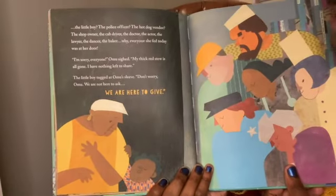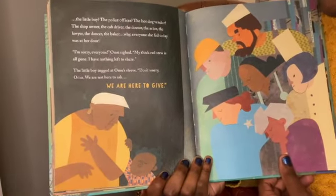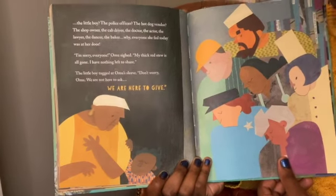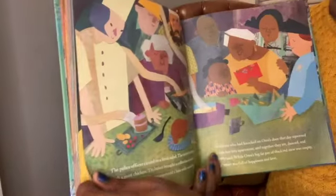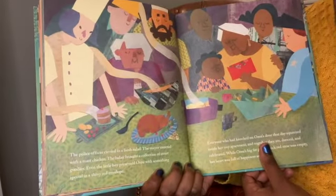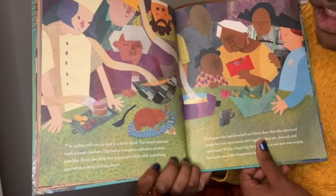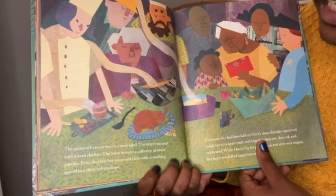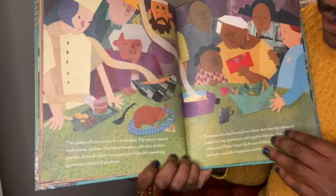The little boy tugged at Amu's sleeve. "Don't worry, Amu. We are not here to ask. We are here to give." The police officer carried in a fresh salad. The mayor entered with a roast chicken. The baker brought a collection of sweet goodies. Even the little boy presented Amu with something special in a shiny red envelope.